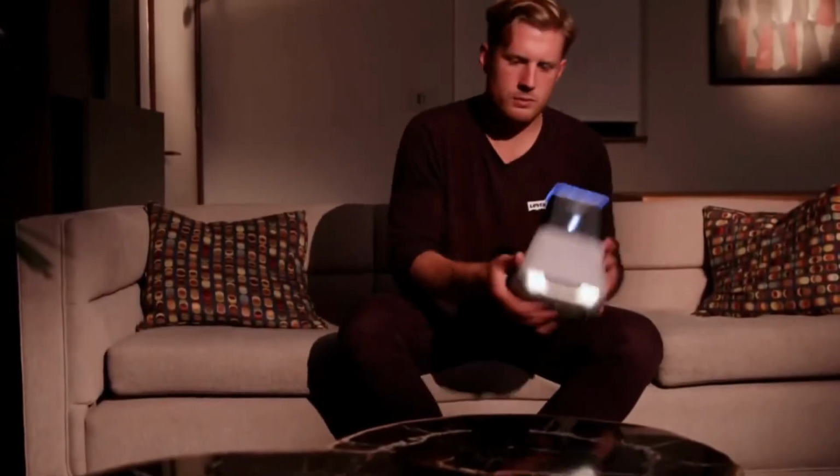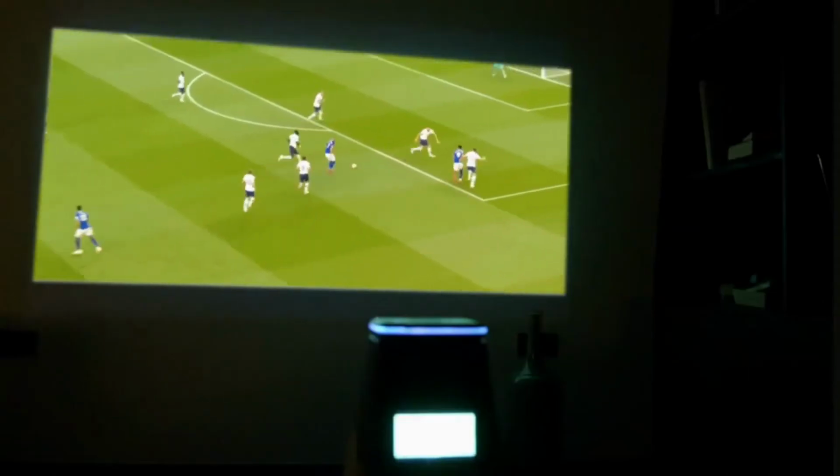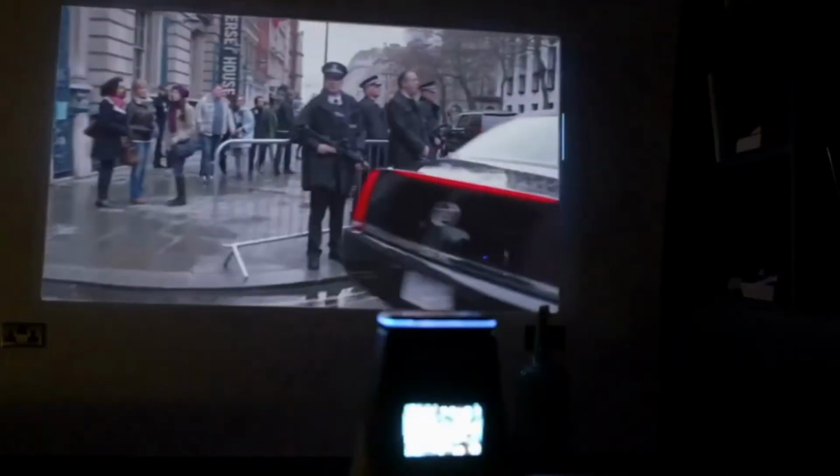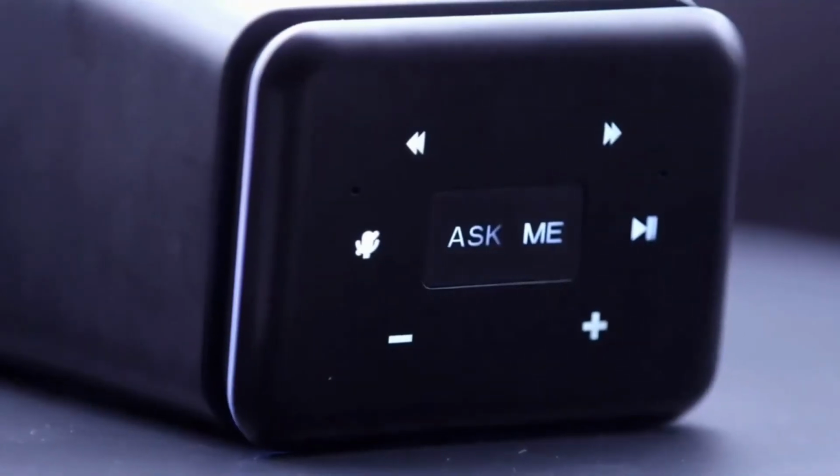Introducing WooBlue Smash. It's the crystal clear smart projector with a built-in voice assistant. Now, watching your favorite sports, shows, and movies has never been easier or more fun. WooBlue Smash brings you a host of features which ensures all your home entertainment needs are taken care of.